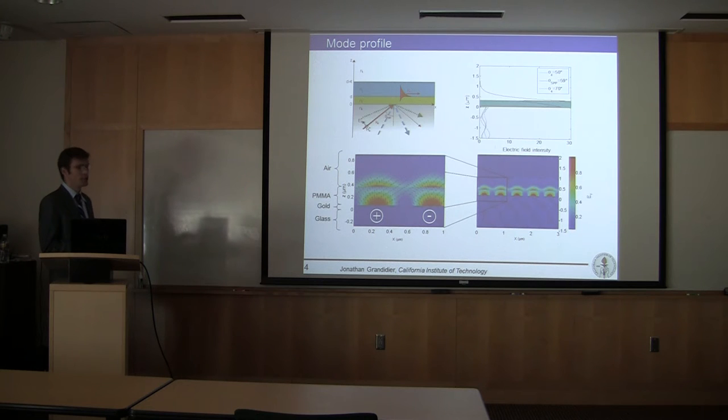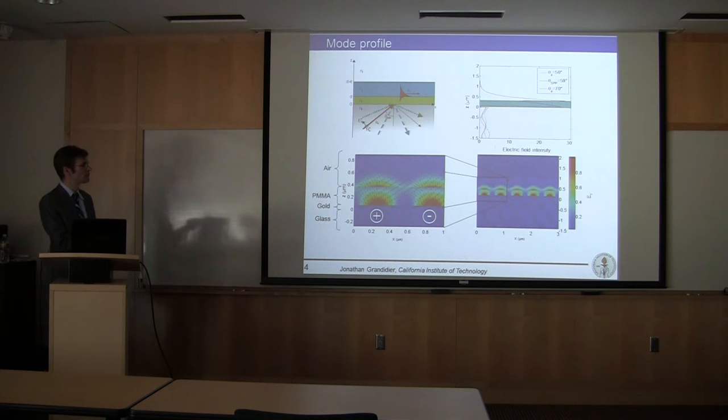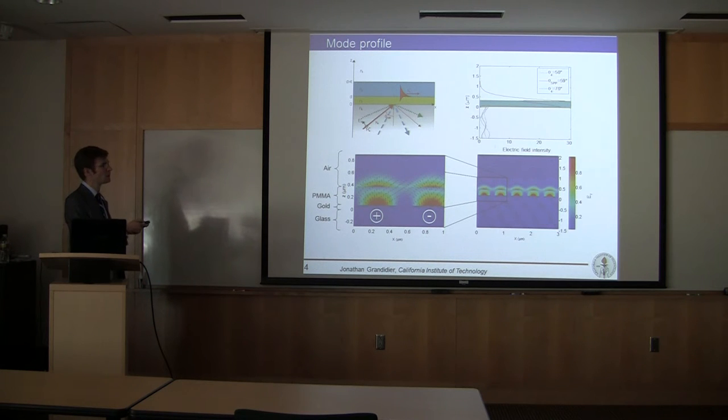So if we look at the electric field in this structure, when we are at the surface plasmon polariton angle, here is the shape of the E field through the structure. So as you can see here, we have a very strong electric field right at the interface between the gold and the dielectric. And this is very characteristic to surface plasmon propagation. However, if you are slightly off incidence, either like in this case at 50 degrees or 70 degrees, all of the light is reflected and none of the E-field is seen on the top surface.